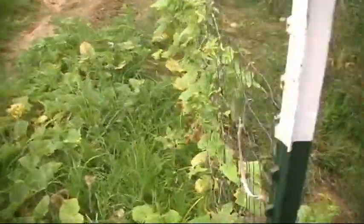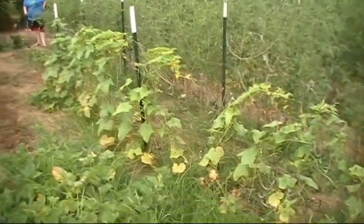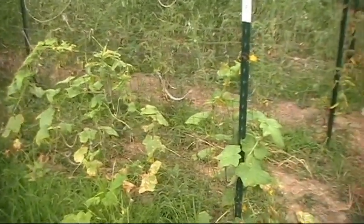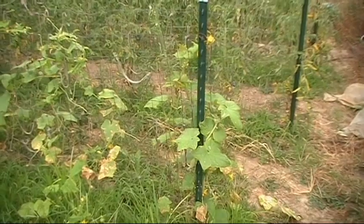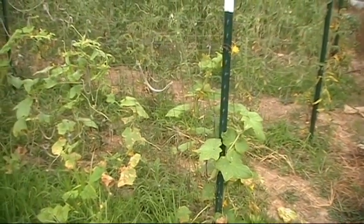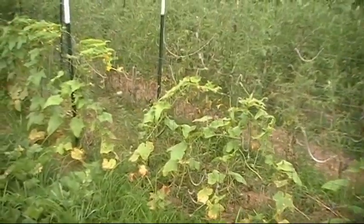Got a row of cucumbers here. Been getting several cucumbers. Get 2 or 3 a day, sometimes 5 or 6. They just now getting started, really producing like they're supposed to. The blooms has finally hit.